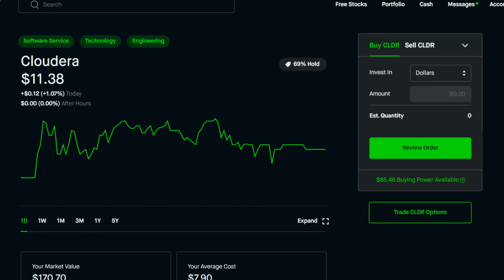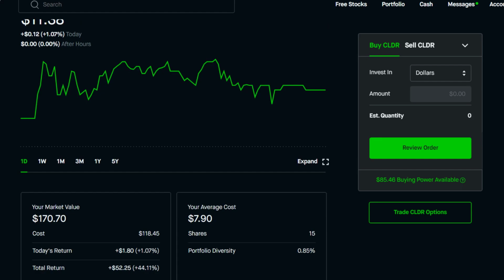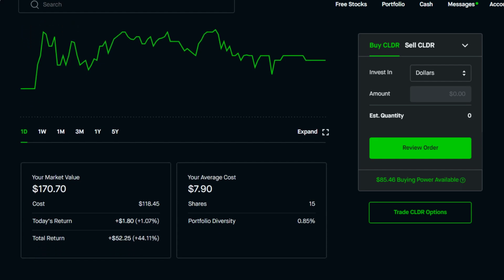Next we have Cloudera. A newer holding to this year at least. Average cost basis here of $7.90 per share. 15 shares only, 0.85% of the portfolio. Total return of $52.25 or 44%. So the return percentage is definitely a pretty good one. I can't lie to you. So I'll take it on that aspect.